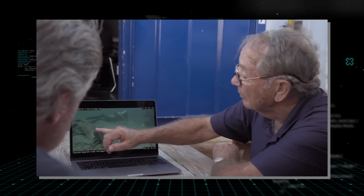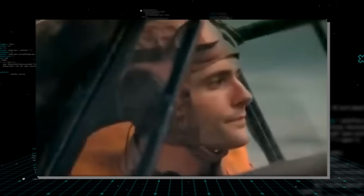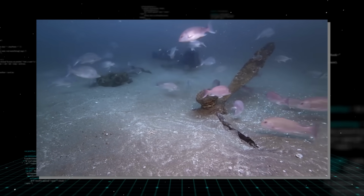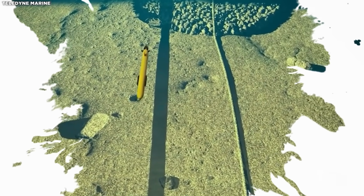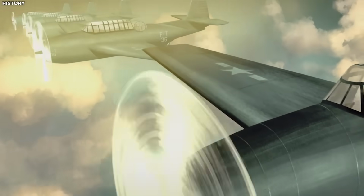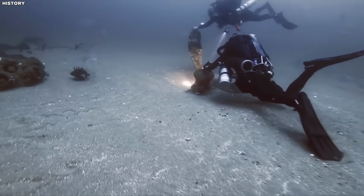The serial number, partially visible despite decades of corrosion, matched one of the missing Flight 19 aircraft. This wasn't just another false alarm, it was the first confirmed discovery of Flight 19 wreckage since the squadron's disappearance. Further exploration revealed a debris field spanning approximately 2 miles, suggesting the aircraft had broken apart either during impact or in the subsequent decades on the ocean floor.